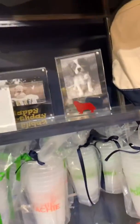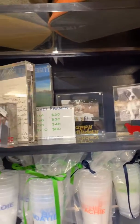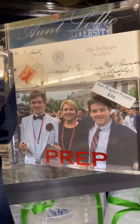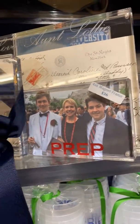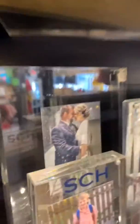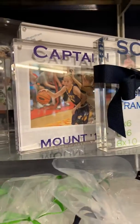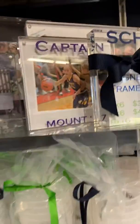And then primarily for graduation gifts, we have the frames. There's from Porter's graduation. There's my cute boys. And then there's my little boy. There's beautiful Hadley from her wedding. Ashley from when she was, that's Porter's girlfriend, Ashley from high school.